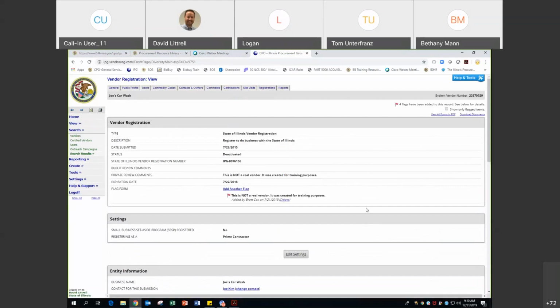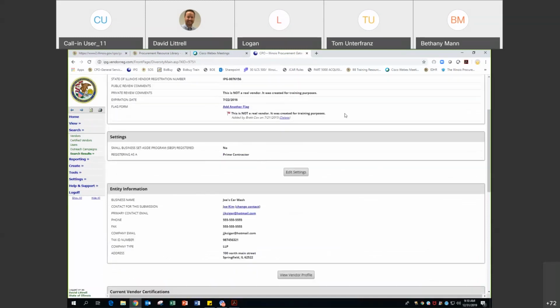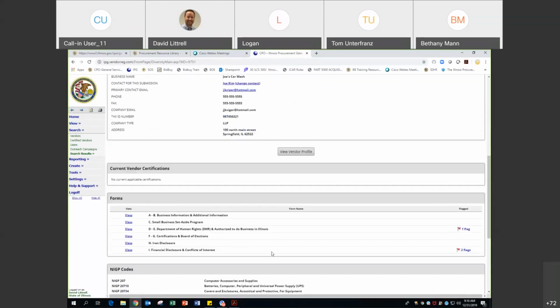So briefly, this has their general information. Are they registered in the small business set-aside program? No, they're not. They're registering as a prime contractor. Here's some general information here. As I scroll down, this is where we're going to get into all the forms.